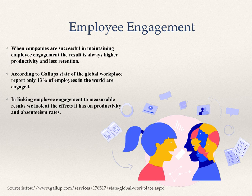When companies are successful in maintaining employee engagement, the result is always higher productivity and less turnover. According to Gallup's State of the Global Workplace report, only 13% of employees in the world are engaged. It also said that engaged employees are four times as likely as those who are actively disengaged to say they like doing what they do each day.